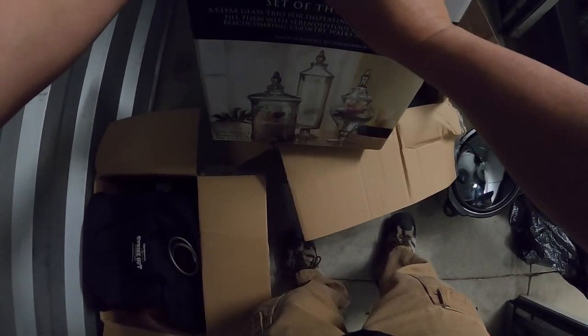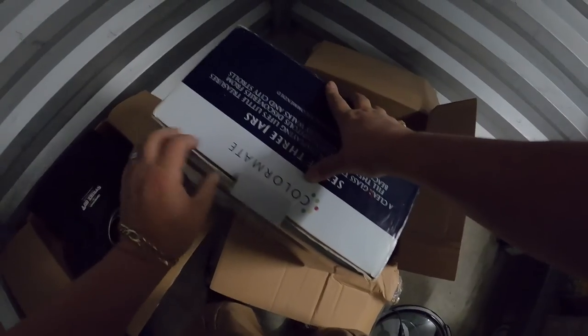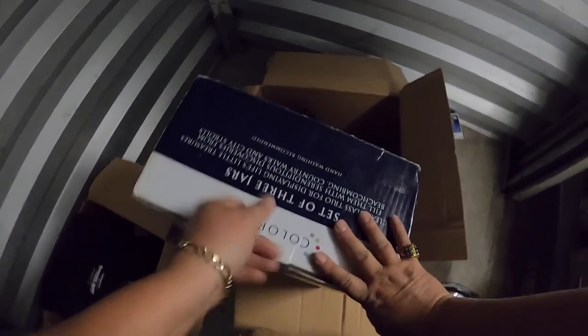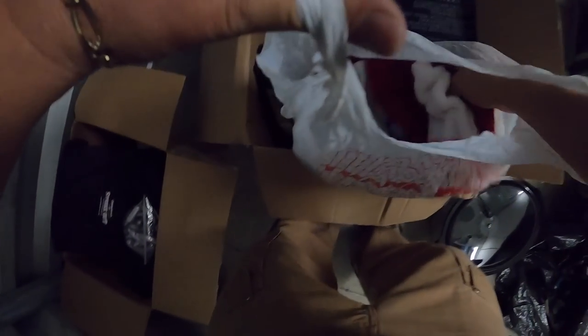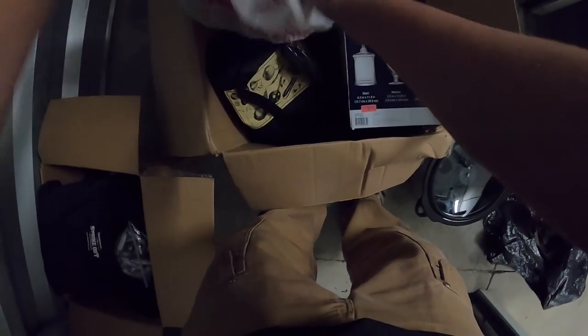Set of three jars, that's it, really. That was the big finale. Found that 45, I got a little excited for a second there. They're brand new, or in the original packaging, anyways. There's the Christmas stuff, as they promised. Stockings and a few lights. Nothing too exciting.